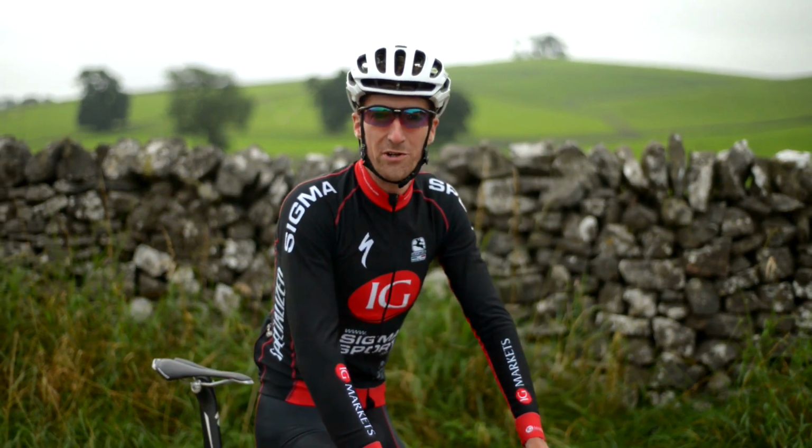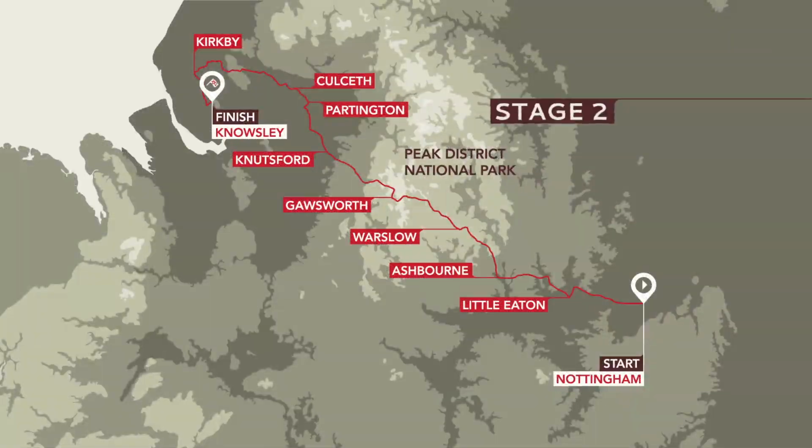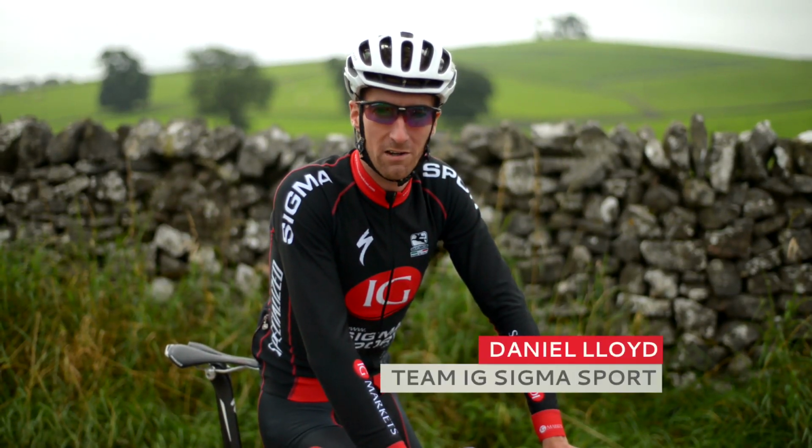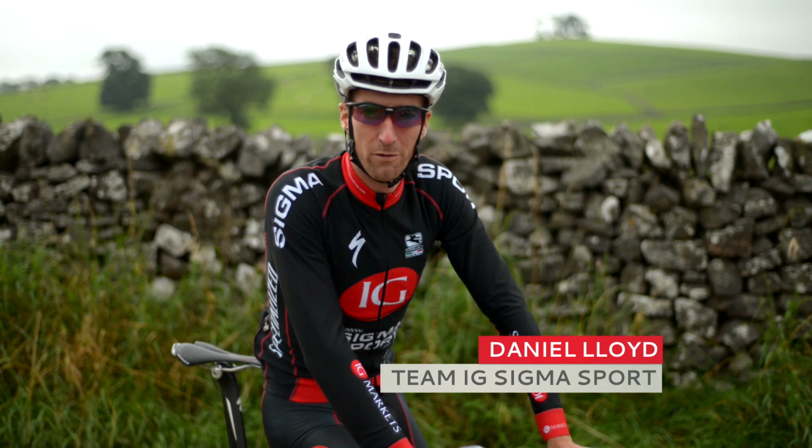I'm on to stage 2 now, which runs from Nottingham to Knowsley Safari Park. 1,659 metres of climbing. This is the first hilly stage of the race. 177.8 kilometres long. We expect the riders to take about 4.5 hours.